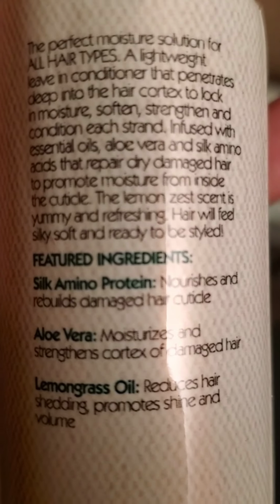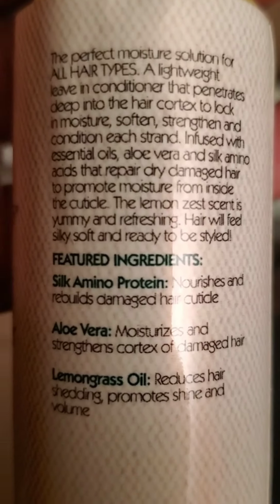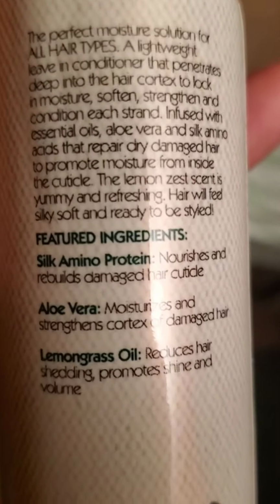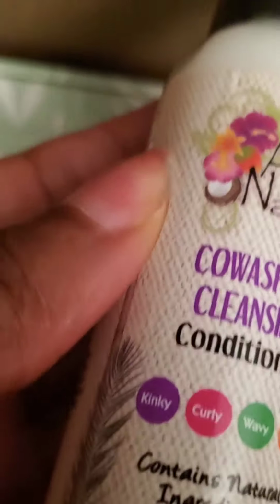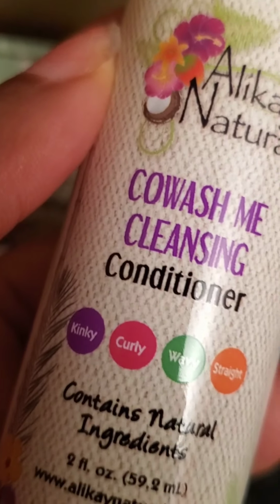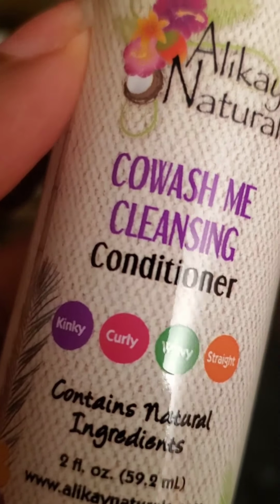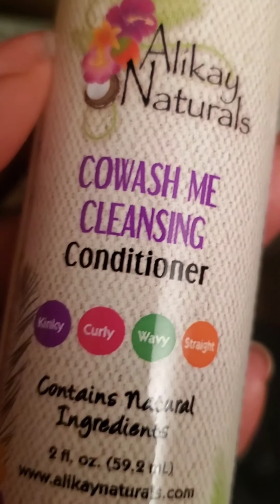Penetrates deep into the hair cortex to lock in moisture. It's got soy amino protein, aloe vera, lemongrass oil, which reduces shedding. I shed like a sheepdog, so we'll see about that. I don't really remember. I wasn't paying attention to shedding the first time I used their leave-in. So we'll pay attention to that this time around. This is the co-wash cleanser, conditioning co-wash. So for those of you who don't like traditional shampoos with the sulfates and things, co-washes are good.